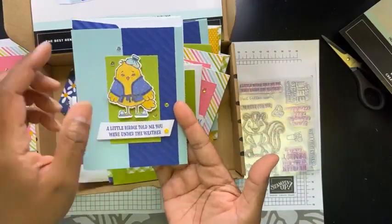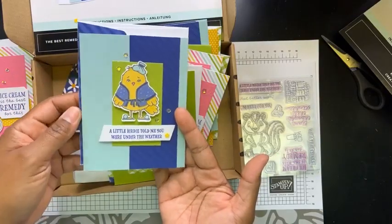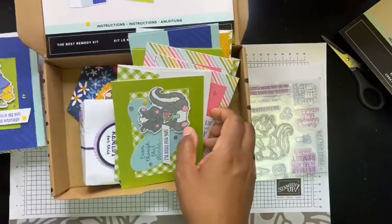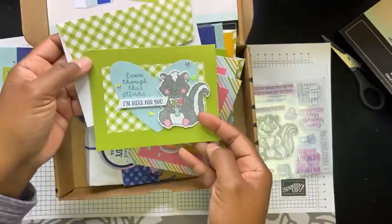So you can see that's when I realized that wasn't a chef's hat. Oh, Noreen, you got this kit. Awesome. Yes, I love it. And look at how cute this one is.